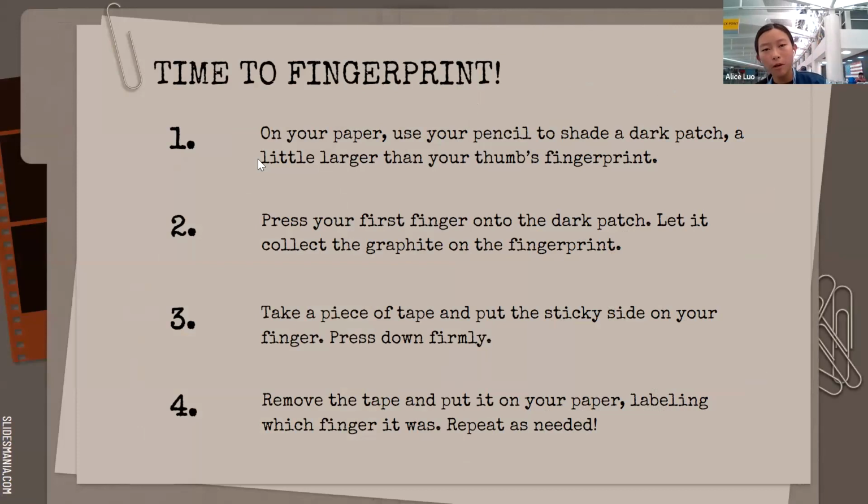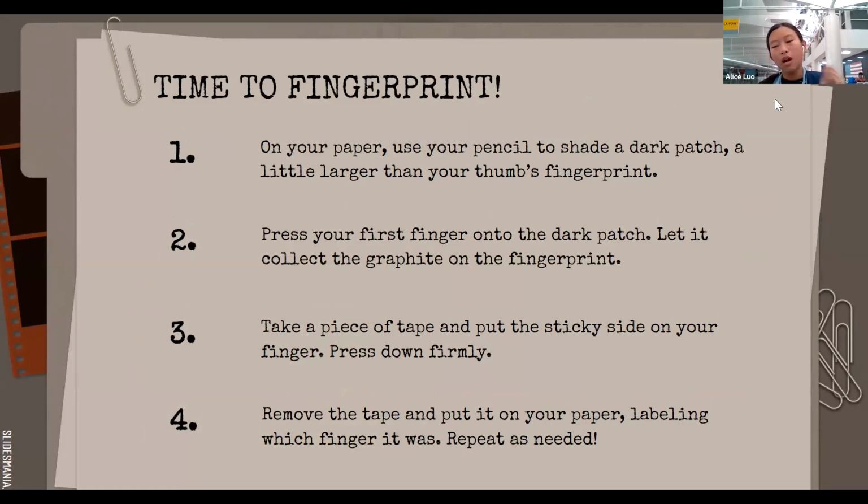Remember lab safety from last time. Do not eat food while you have graphite on your hand. After class, or I'll give you time if you have time, immediately go and wash your hands with soap and water. Make sure every bit of that graphite is off of your fingers, especially before you eat food. If your fingers are dirty right now, you might want to go wash them as well, but please stay for the instructions.